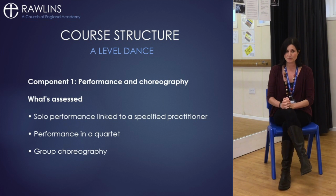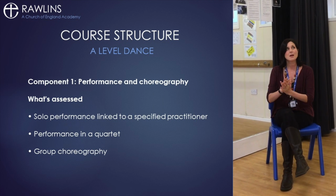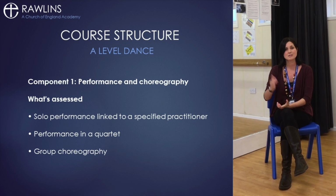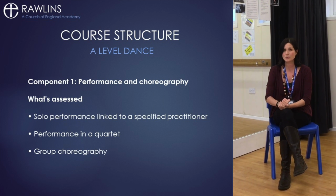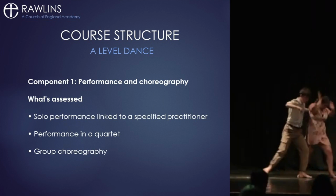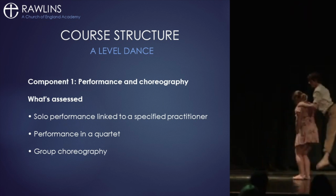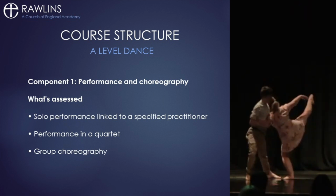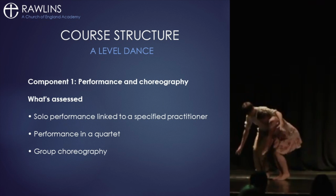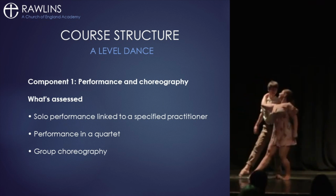The third piece of practical work is a choreography piece, whereby AQA set a list of stimuli and you select one where you create a dance piece out of that. It is for up to 5 dancers, so you are not a dancer in this piece, you function as the choreographer, and you teach them your dance piece that you've created in response to that set stimulus.